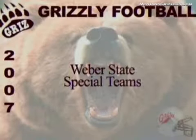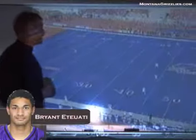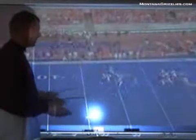The first thing we want to look at is Weber State special teams and their returner, Brian Edewadi. He's jersey number 6. He's an all-league performer at kickoff return, and we're just going to watch him in each of the first 3 games they played. This is against Boise State in week 1. You'll see him right here. He just flat makes people miss.